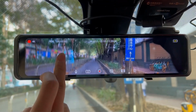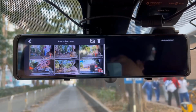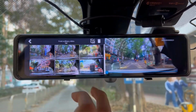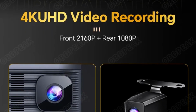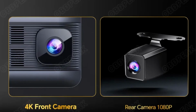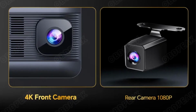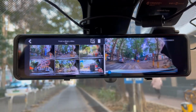in various conditions. The device features an 11.26-inch full-touch IPS screen that integrates seamlessly into the rearview mirror, enhancing both functionality and aesthetic appeal. Key functionalities include Wi-Fi connectivity for real-time video streaming and download via a dedicated mobile app, as well as GPS tracking, optional, for precise location data.